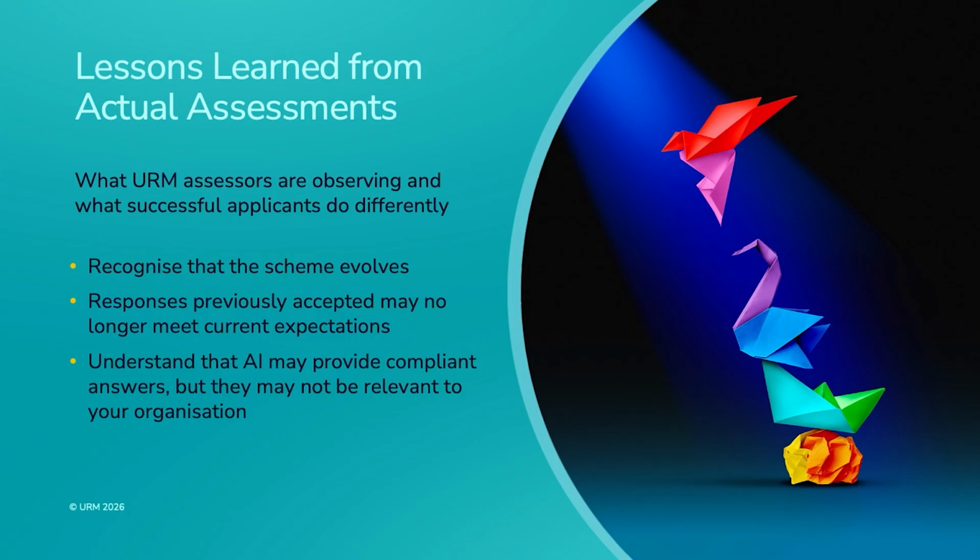Off the top of your head, do you have any examples, or is there any one particular answer you've read that sticks with you as being AI generated? Yeah, probably the processes for user access control. So how you generate user accounts.